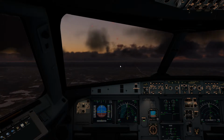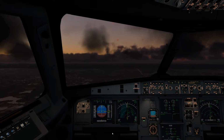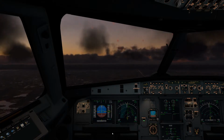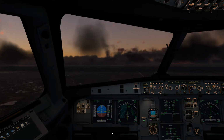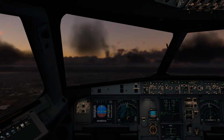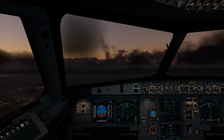Slow climbing, guys. Woo-wee. We're heavy. Hello, 224 Lima Whiskey, 2,900 just off of Low Country. This is Sarah SR22, looking for VFR flight following to the south. We're going to Hilton Head.